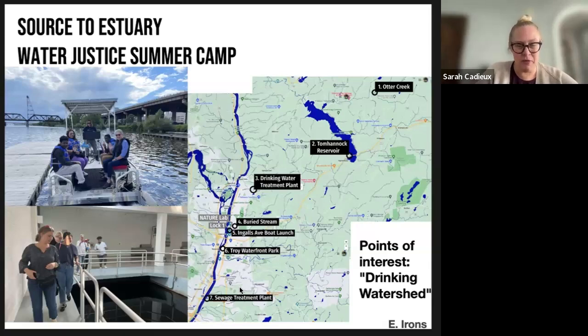This also shows you some of the other locations that the students went to, as well as the water treatment plant. As part of the camp, they go to these different locations. You can see in the image they're on a solar powered boat down in Albany. This is part of Radix, so they're on the Hudson. In the bottom image, I'm kind of hidden in the back, but we're at the drinking water treatment plants. They also go to the wastewater treatment plant as well.